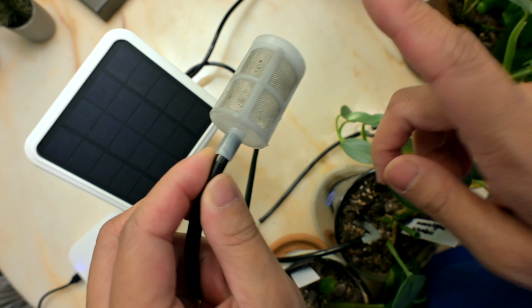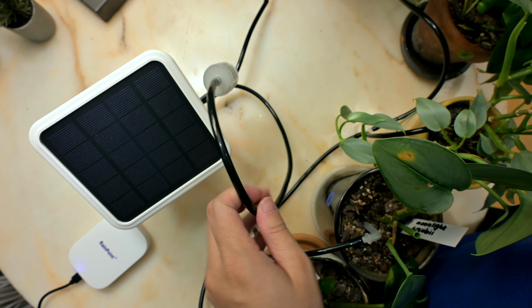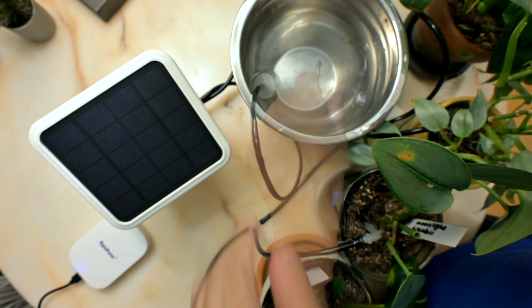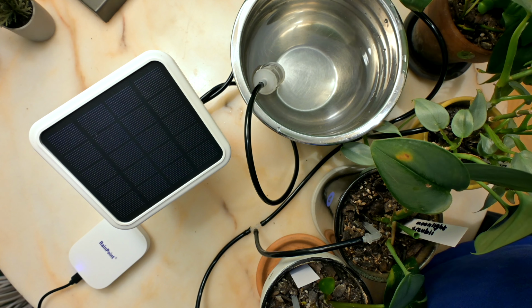And then I of course have the very end part. This actually has a weight in it so that it holds that hose down into the water, which I have right over here. So as you can see, it kind of holds it down. So that'll be the source of the water. I do like to put all of my plants on top of a baking sheet and a cooling rack, just so that it doesn't sit in water. So I'm gonna go grab that right now and then actually turn it on for you.